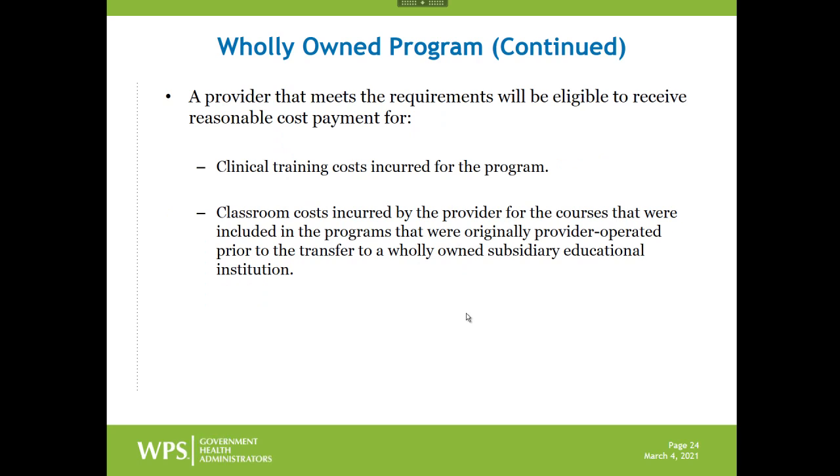Continuing on there, this is similar to the provider operated status. You'd be able to receive reimbursement for the clinical training costs as well as classroom costs, but only those classroom costs for courses that were included in programs that were originally provider operated before the transfer to a wholly owned subsidiary educational institution. So what this really relates to is, remember, with the legal operator status, it has to be the provider controlling everything, and now all of a sudden this separate entity is involved, this educational institution.